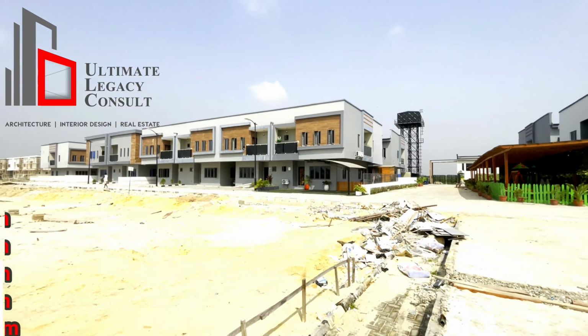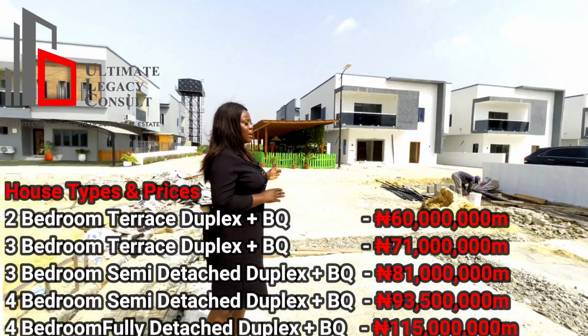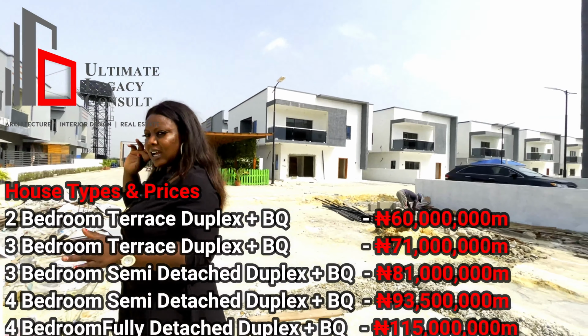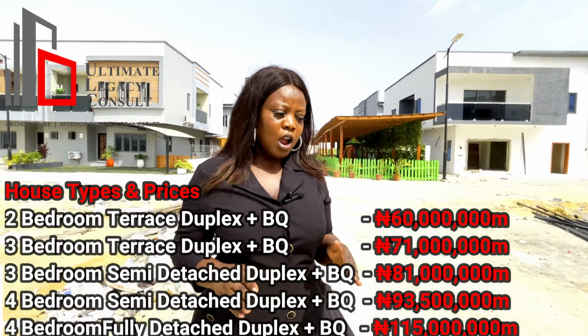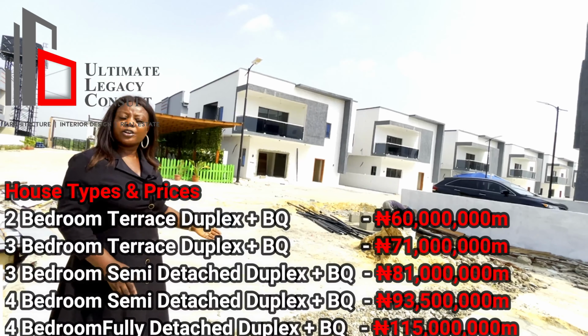So on our house project, we have a 2-bedroom terrace duplex going for 60 million naira. We have a 3-bedroom terrace duplex going for 71 million naira. We have a 3-bedroom semi-detached going for 81 million naira. We also have the 4-bedroom semi-detached going for 93.5 million naira. And we also have the 4-bedroom fully detached, which is what you're seeing behind me, going for 115 million naira.